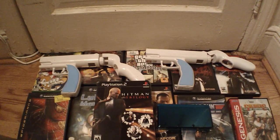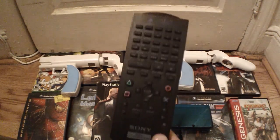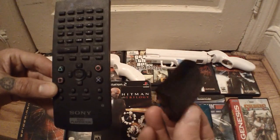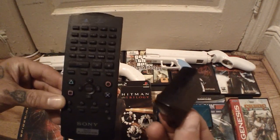And one of the other bundle deals that I got, I believe it was like for $2, is the PlayStation remote. But of course, it won't work unless you have the dongle for it. I tested it, and it does work.